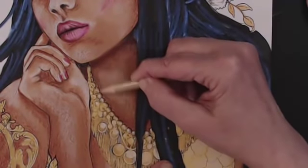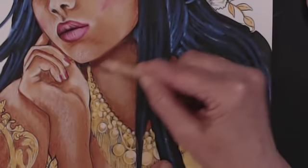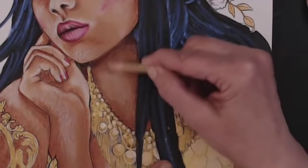And again, especially with skin, lots of light layers. Barely touching this, guys. Look, this is how lightly I'm doing it. Can y'all even see that? It's like nothing. It's like a whisper. Here, I'll show you hard pressure. This is how much pressure I'm putting on the page. Just like that. And you just keep building it up. Building it up. See?